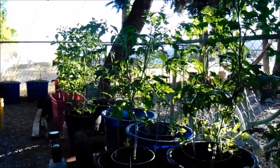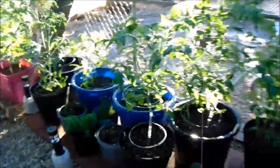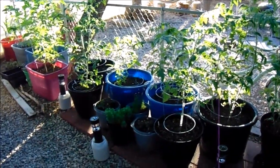So anyways, this is UT, July 7th, 16 types of tomatoes, hoping to get them to production so that we can give them a taste.